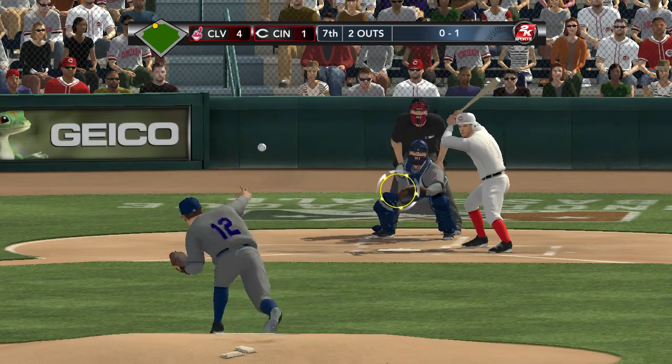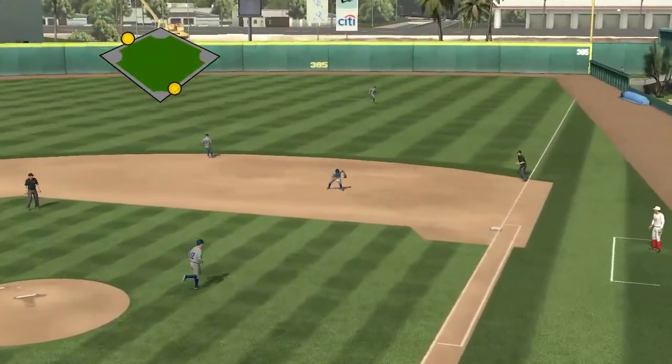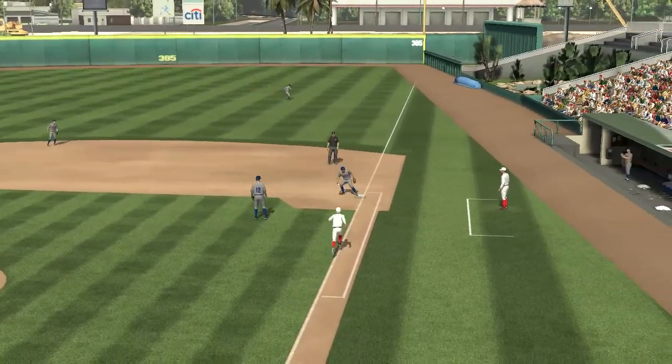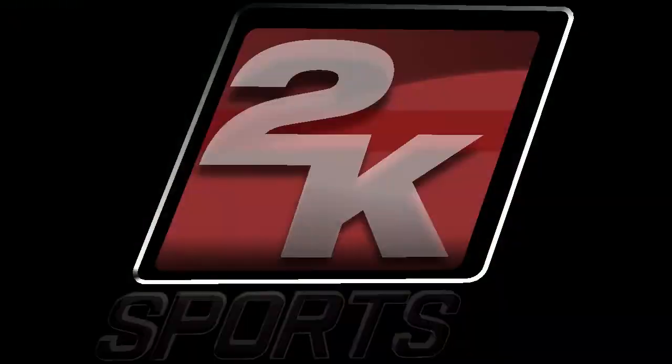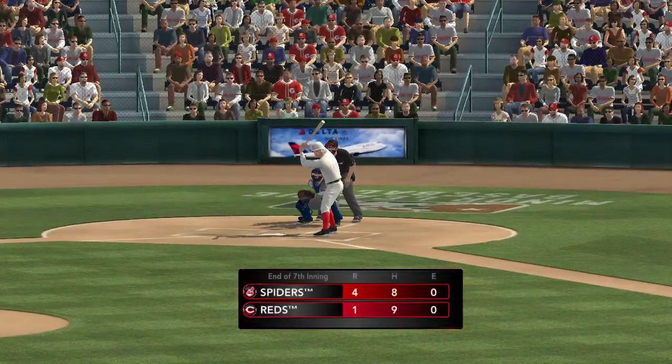Here's the pitch. Swung on, grounded towards the hole. And he'll step on first to retire the side. So they score once on two hits, one man left.